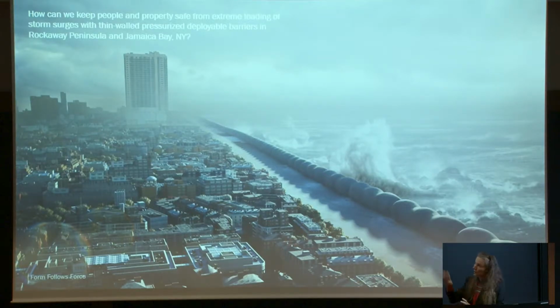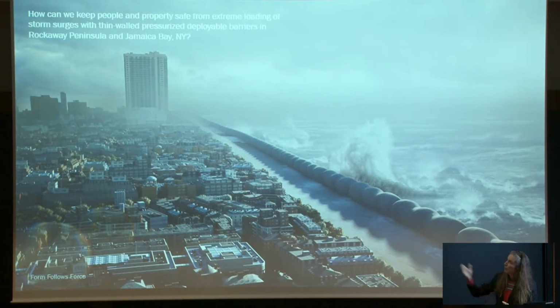The first one, and this is a rendering, this is not a real picture. This is a rendering of a storm surge barrier that I propose in Rockaway Peninsula, which would keep people and property safe from storm surges. What is new here is that these storm surge barriers would be deployable, so they would only be there when there are storm surges coming.